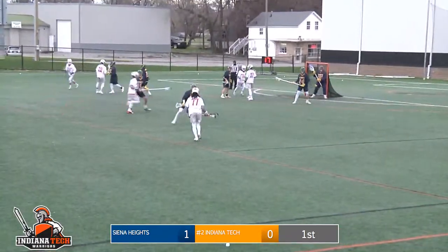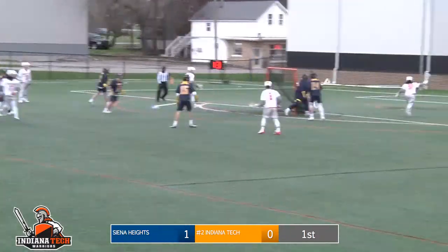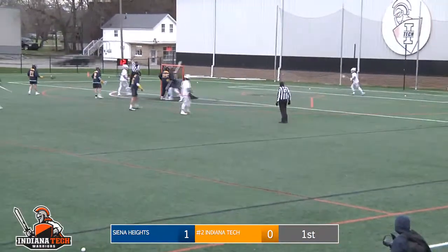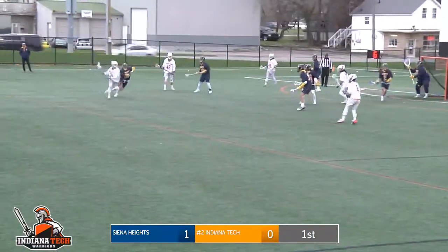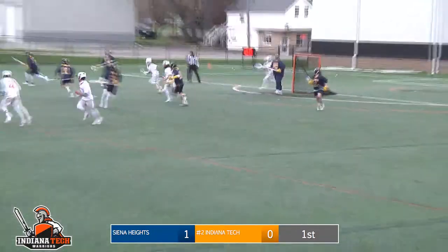Gets it to Bodley. This is Sam. Simeon in. That shot goes just wide. And speaking of him, there's Simeon who's going to get to that one first. So Indiana Tech retains possession. Pass to Ryan. Ryan with some speed. He'll fire. Nice save there. Comes through for Siena Heights.